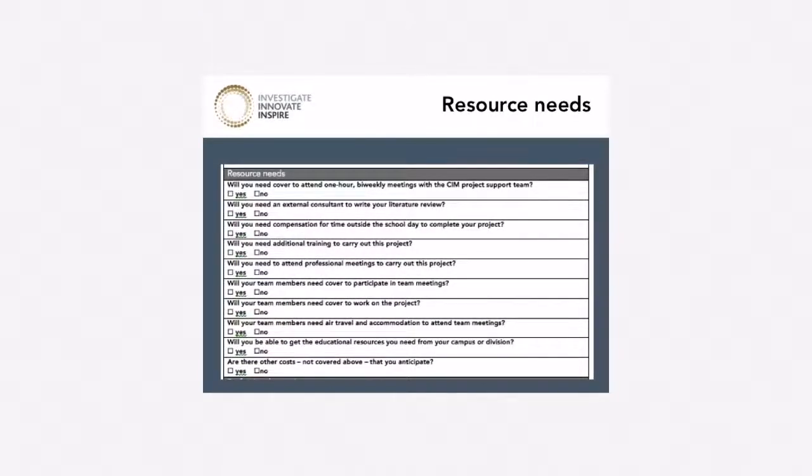The Resource Needs section replaces the proposed budget section. It presents a series of questions about resources you think you may or may not need to carry out your project. Please answer these as accurately as possible and seek clarification from the CIM team for questions you do not understand.